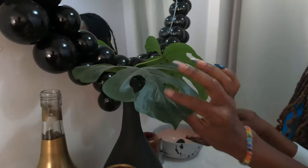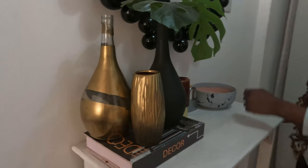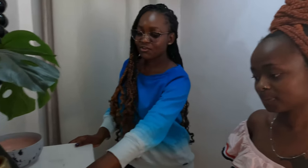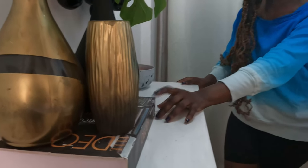It's an artificial one. Okay, I can't do living plants. They die on me. They just break my heart, so I can't. So this is a deco book. I bought it a long time ago, and I can't remember when. It was 700 back then, but I know nowadays they're 500.